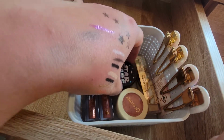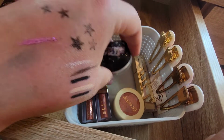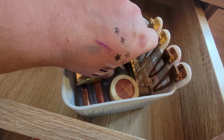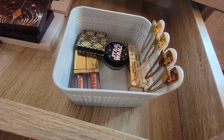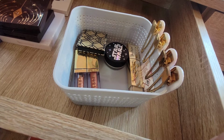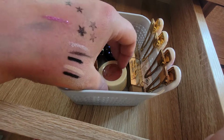So pretty. I have this Star Wars Jelly Shadow in Protocol. It's like this pretty golden color. Definitely keeping that. I have this ColourPop Super Shock Shadow. This is in the color... I don't know. It just says 21L2 Super Shock Shadow Ultra Metallic. I don't know. We will keep that. It's like this pretty orange color.